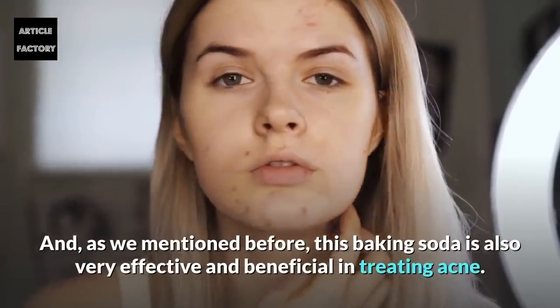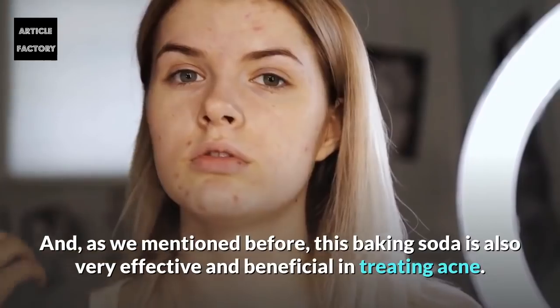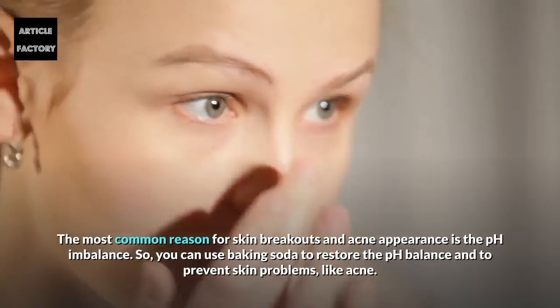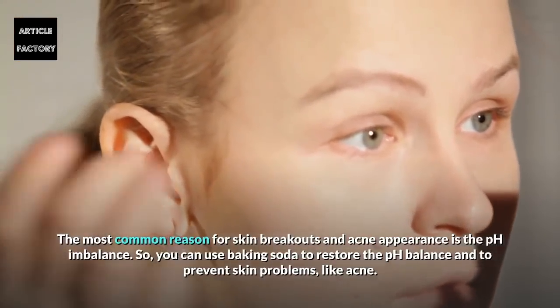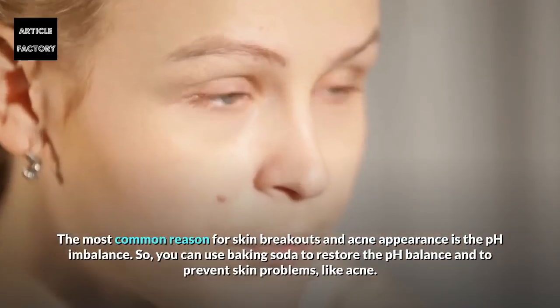And as we mentioned before, baking soda is also very effective and beneficial in treating acne. The most common reason for skin breakouts and acne is pH imbalance, so you can use baking soda to reduce the pH balance and to prevent skin problems like acne.